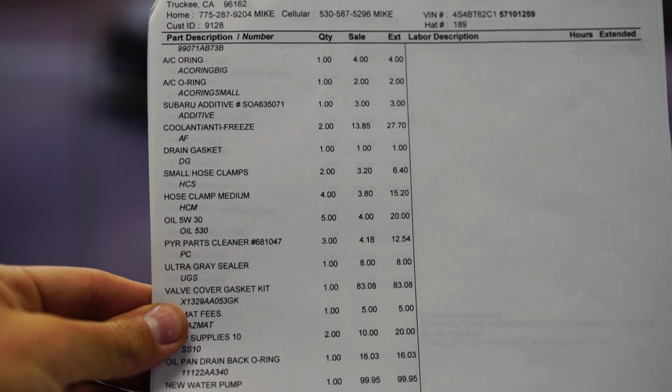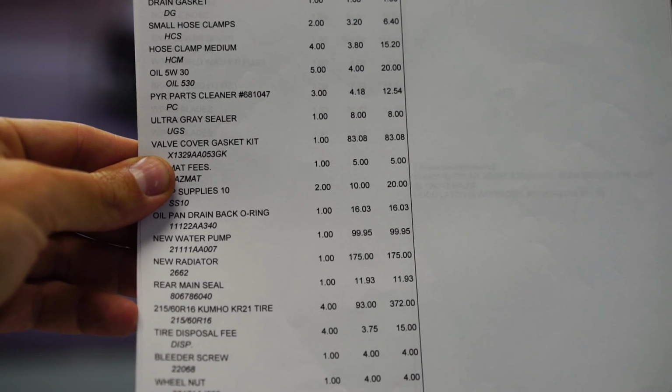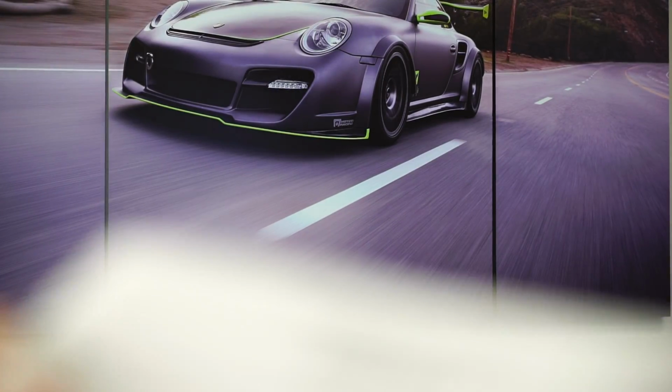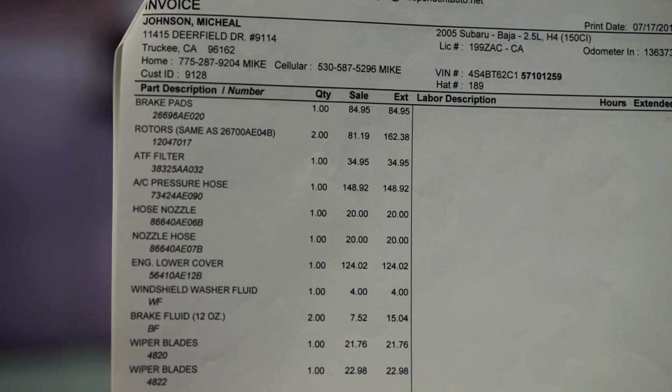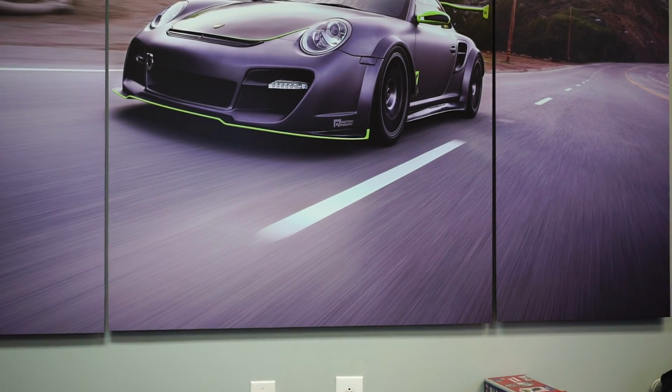And as you see, the list on this thing is extremely thorough. Independent Automotive Incorporated, based out of Vegas, top-notch Subaru shop. And all this servicing was done at one time. He literally brought the car in there and told them redo anything and everything mechanically that needs to get done.